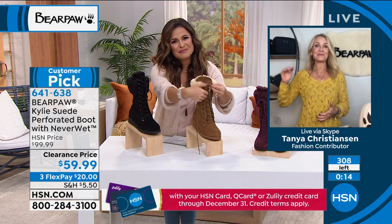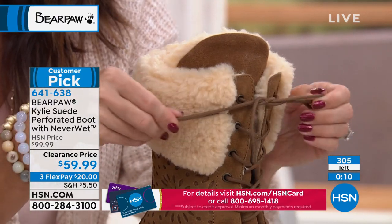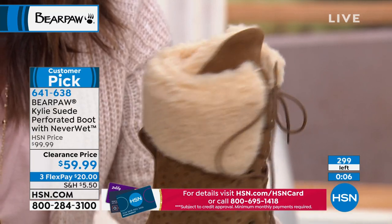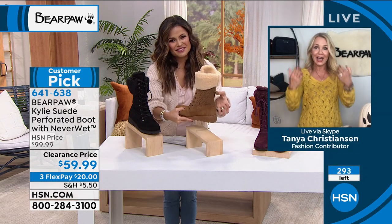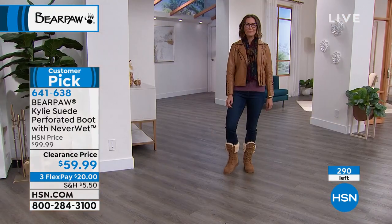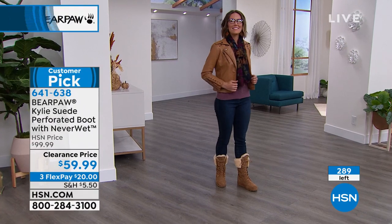This is our highest shaft boot that we have at 10 inches tall. I think because of that 1.5 inch wedge, it seems even taller to me, but it's just perfect. It has those cotton laces. When you tie them, they stay put. It has that wool blend lining that wraps around and down the shaft of the boot. I love the tongue, when you open this up, you could fold that down. So there are a lot of different ways that you can wear and style this.